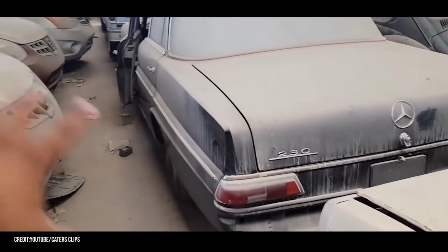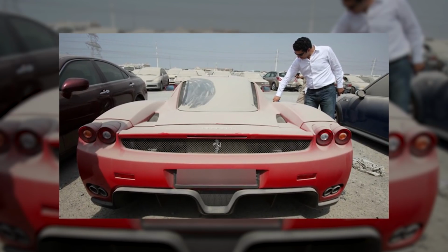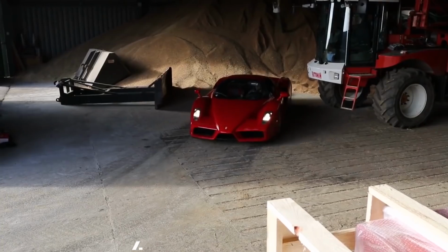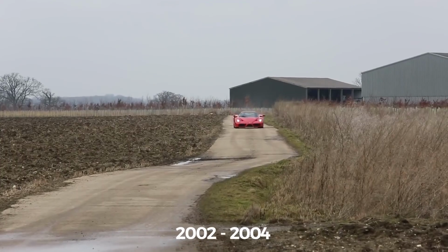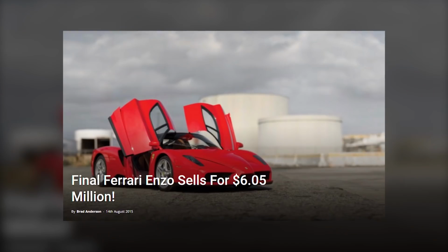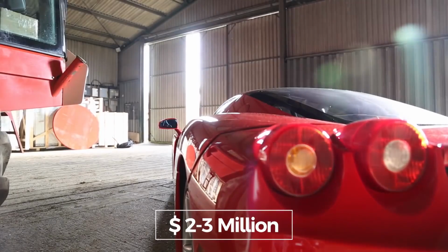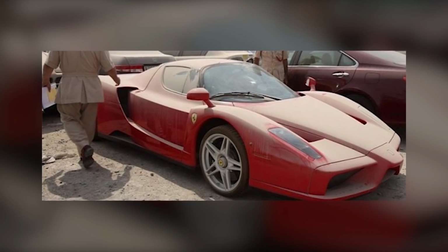Regardless, the job pays $30,000 per year plus commission and gives you a chance to stand in the desert and look at incredible cars. And what cars are in this graveyard exactly? Perhaps the most well-known car of all is the Ferrari Enzo that to this day is wasting away in a garage in Dubai. There were only 400 Ferrari Enzos ever made between 2002 and 2004, making it one of the most sought-after cars in the world. The final Ferrari Enzo ever made sold at an auction for $6.6 million, and almost all of them sell between $2 to $3 million.